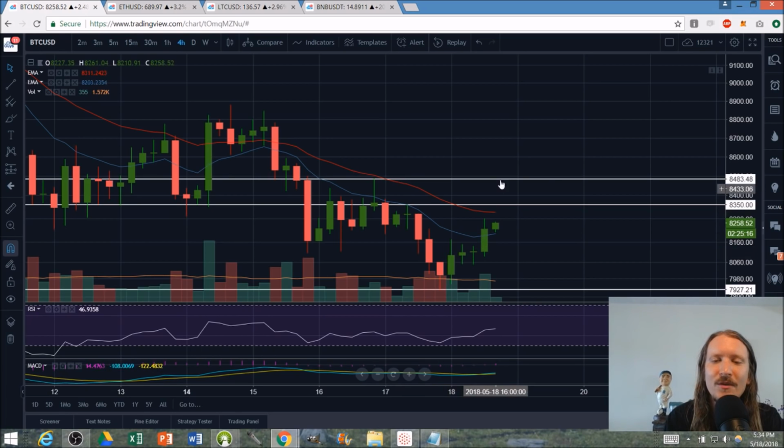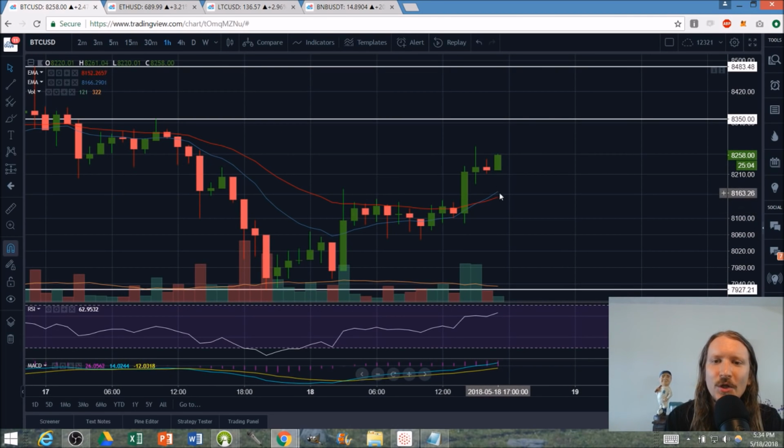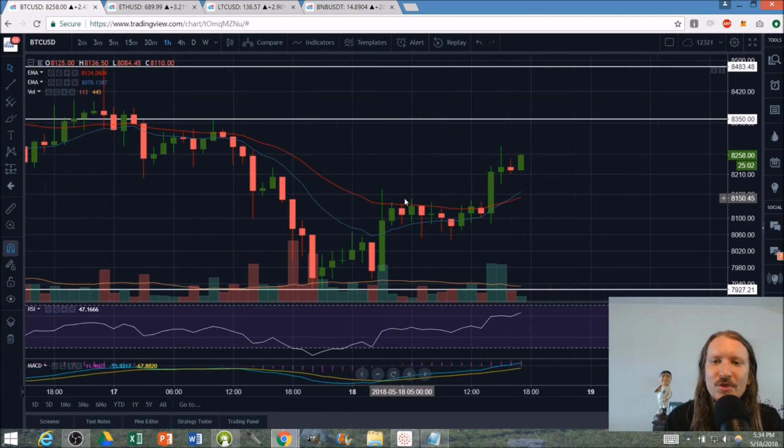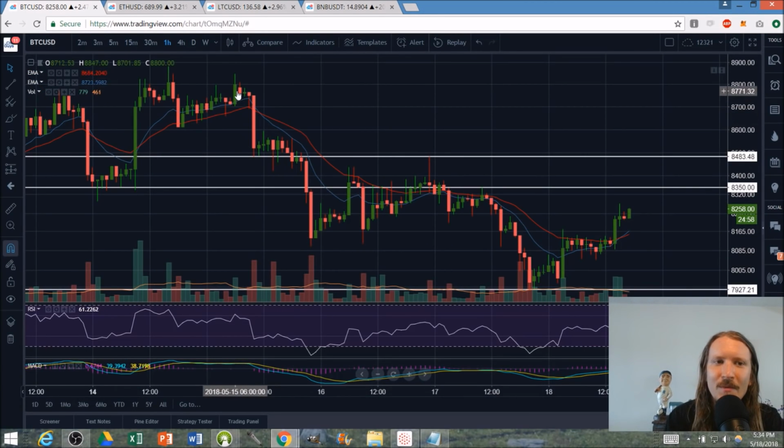And even if we break the resistance, that doesn't mean it's an entry opportunity. That means we can look for a higher low to form on the 4-hour time frame and potentially look for an entry at that point. I also like looking for an entry on hourly consolidation, looking to backtest these exponential moving averages. So the exponential moving averages have not had a bull cross on the hourly time frame since we were up in the 8,800 range as well.